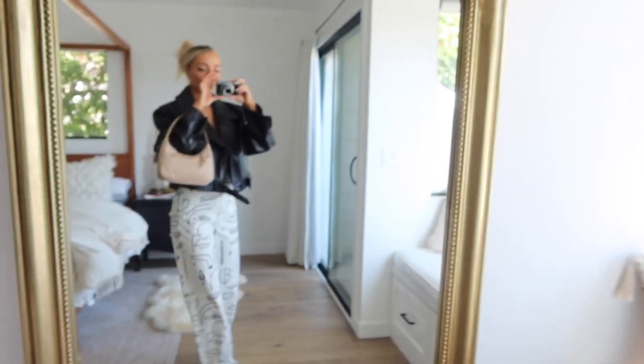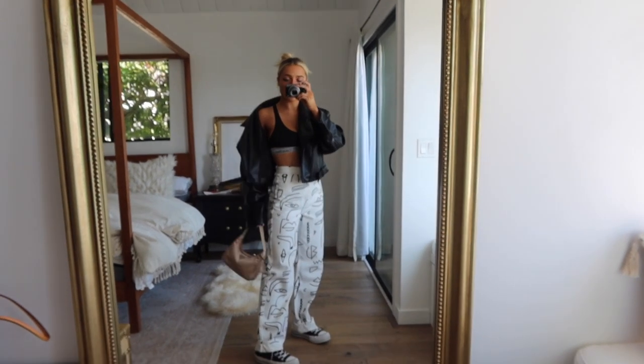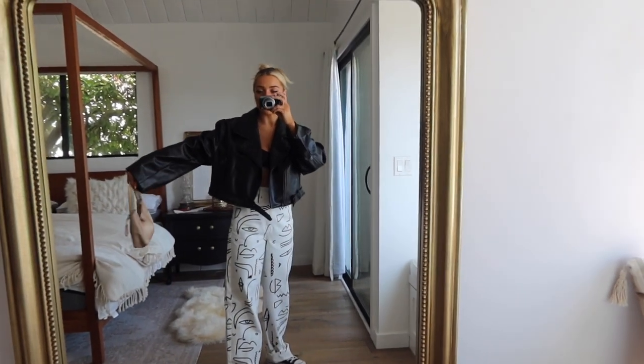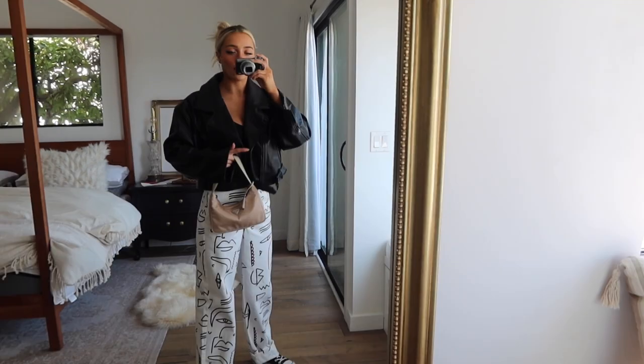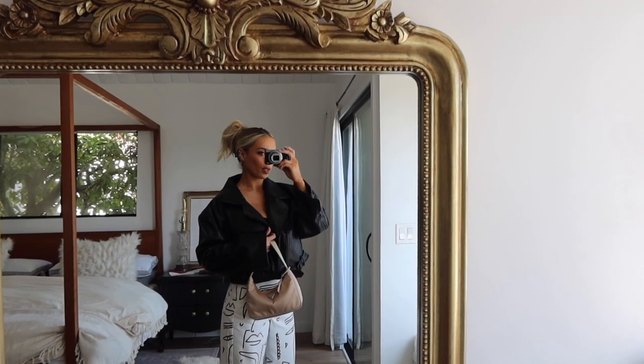And we are actually just about to leave the house right now, run some errands. I'm gonna shoot this outfit. I guess I'll show my outfit. It's really cute. My pants, I'm afraid, are sold out, so you guys are gonna hate me for that. Got this fun print all over them. Platform Converse, little Prada nylon bag, and then this is an oversized cropped biker jacket. And then I'm just wearing my Calvin Klein sports bra and a little claw clip.